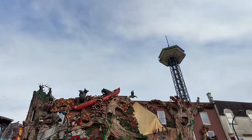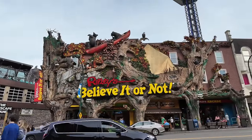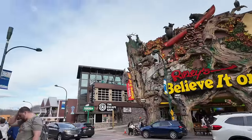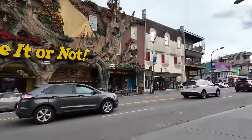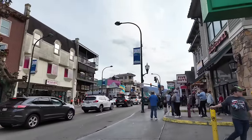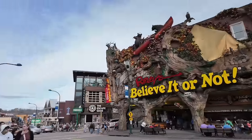Ooh, what they got here, Ripley, believe it or not. That's not where we're going. Where are we going? That way? Things over here. Over there, you seen it? Oh, Star Cars, good eye. It's definitely over there, I see it. Good observation. This thing is packed, guys.